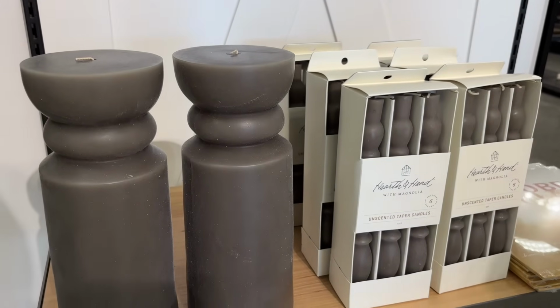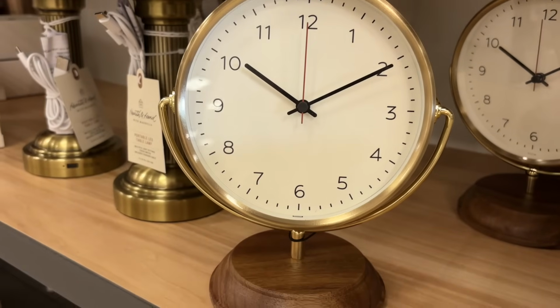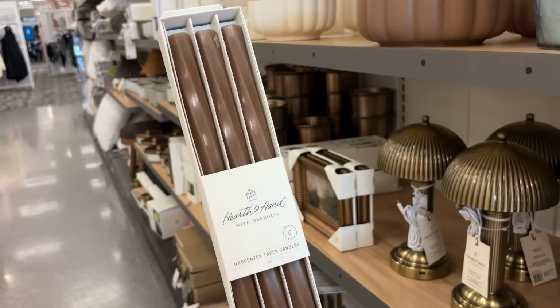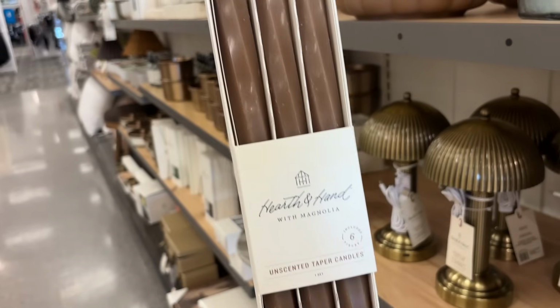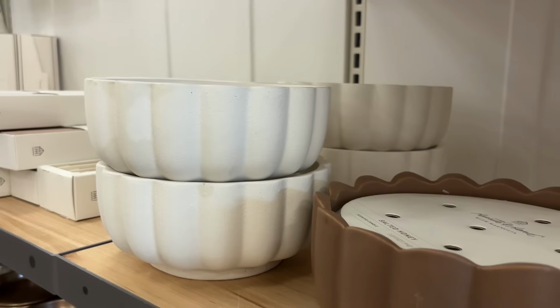Now, these gray taper candles, if I'm being honest, they're not my favorite. I do love this style, but the gray feels a little too cool toned for the season. However, I do love these textured brown taper candles. They're kind of ribbed with a little bit of a spiral, and I love that detail. It makes them feel a little extra special.